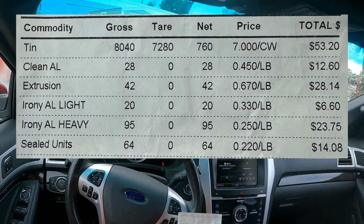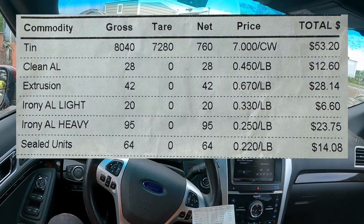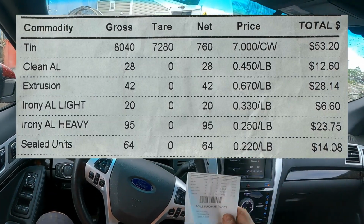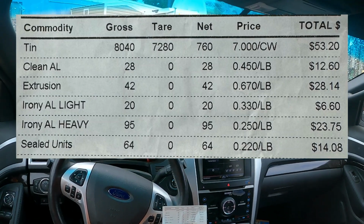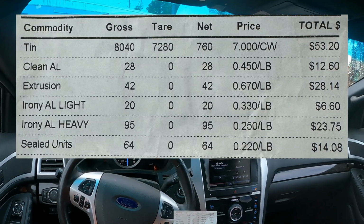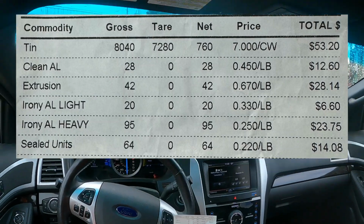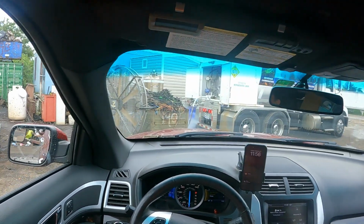Irony heavy was the dishwasher, and I think we had an alternator or something in there as well. We picked up from one of the spots. 95 pounds, 25 cents a pound for $23.75. And the sealed unit came out of the AC. 64 pounds, 22 cents a pound for $14.08, for a grand total of $138.37. Boom! We'll take it.